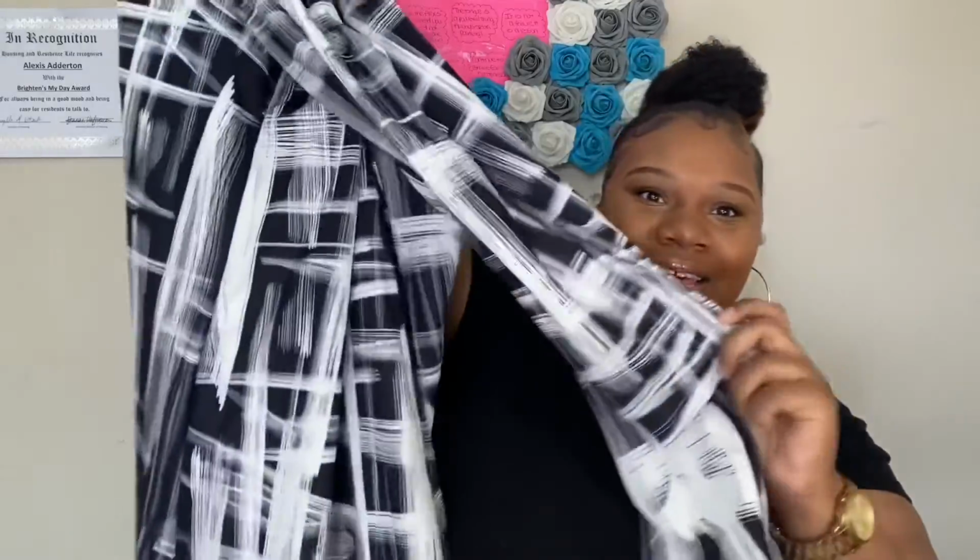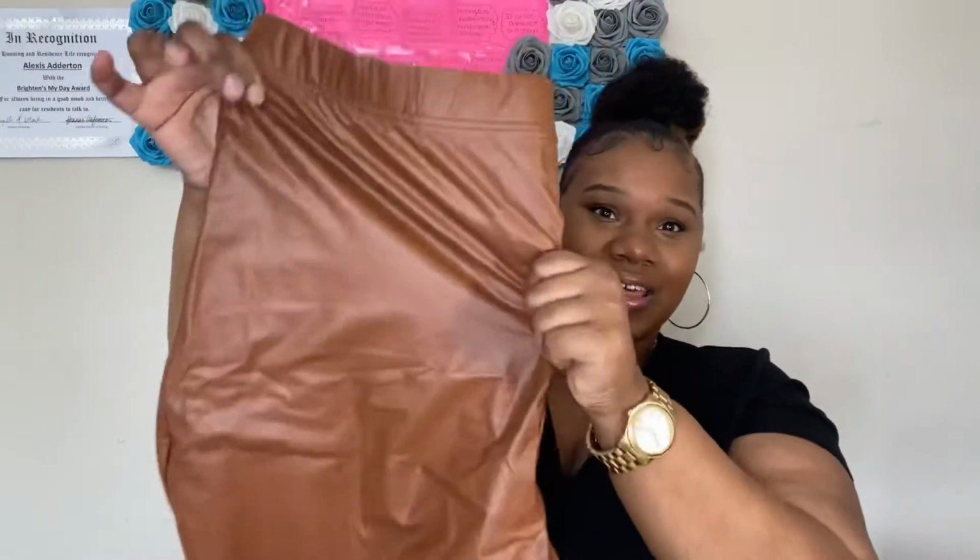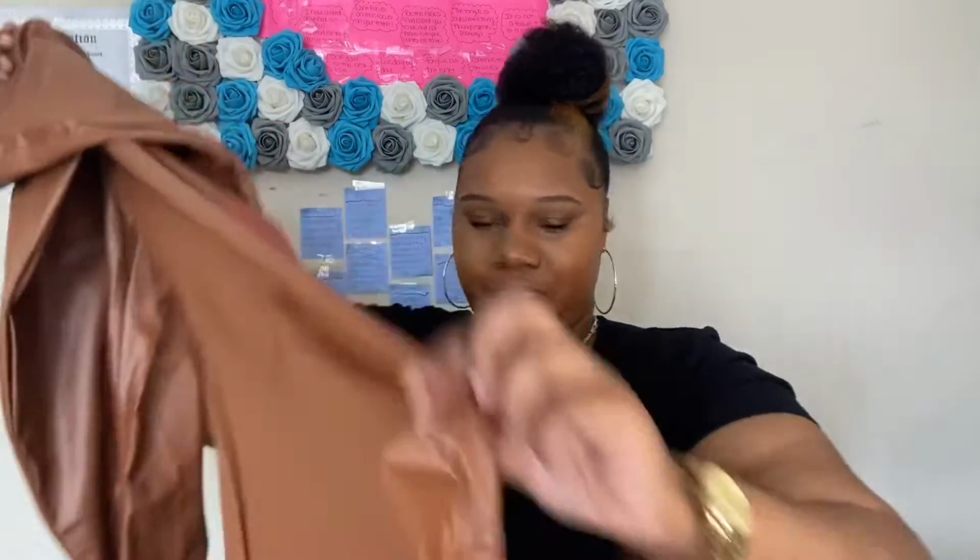Okay, so this piece, I was like, I gotta get it. It's like a blazer, and my style is very much changing. So let me show y'all. Look at this. It's like a little long blazer, long little blazer thing. And I just thought it was so cute. Like, so cute. Some brown leather pants, and then on the bottom of the legs, they have this little split action going on.